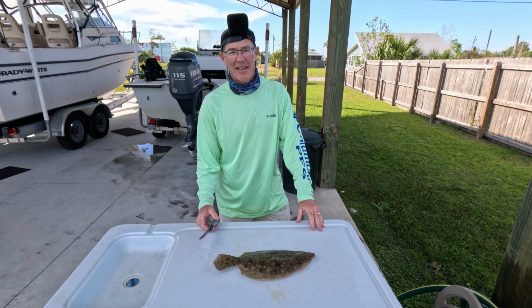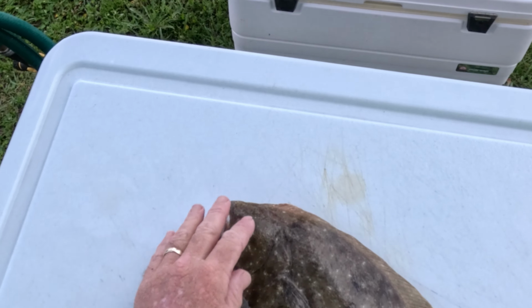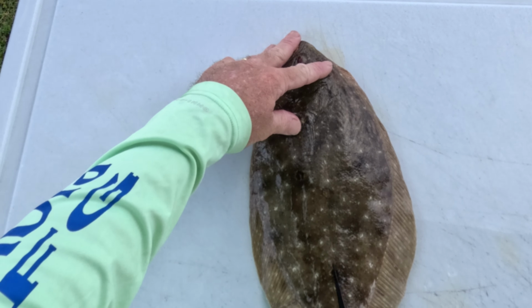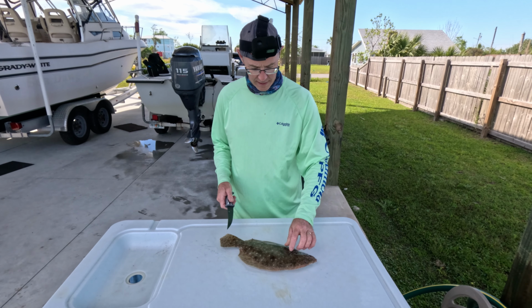All right, we're gonna go ahead and get these flounder clean. I'm gonna be using my 7-inch flex sword knife. So our first step, and kind of the overall way we're gonna do this flounder, is we're gonna make a cut down the middle and actually fillet it from the middle out. That's gonna be really the best way to do these flounder, and you're gonna do it on this side as well as the bottom side, so you're gonna wind up with 4 fillets.